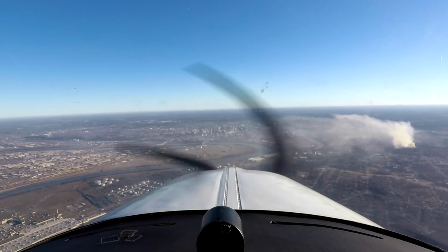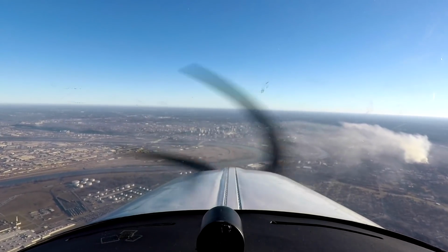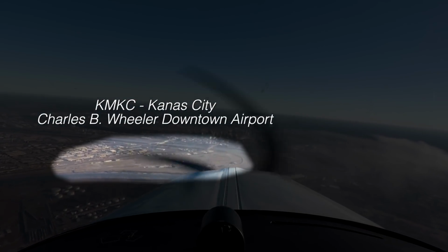Southwest 2440, reduce speed 190, then descend, maintain 5,000. 190, then 5,000, Southwest 2440. Here we fly over the old downtown airport, and then we'll enjoy the view of the city from the air.